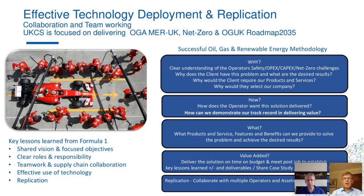So if we turn this around, instead of talking about what you provide, talk about why do they need it? Why does the operator have this challenge? A clear understanding of their safety, OPEX, CAPEX, and net zero challenges. Why do they have that problem in the first place, and what are the desired results? How can you measure your success? Why would they require our products, and why would they select our company? And that needs to cascade through everything that you are within the company, through the people and how you approach. And for me, this is the front end loading where the time should be spent at this point.